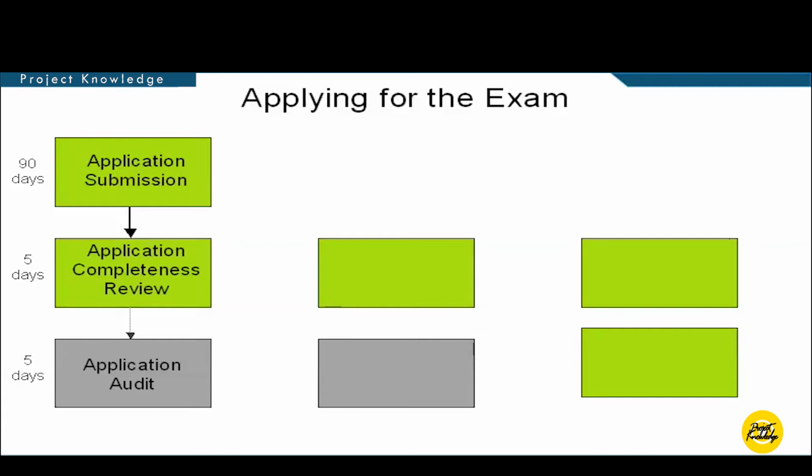Just follow the procedures provided to you, which will consist of providing the documentation to support the information on your application. This includes having the project experience that you noted on your application signed off by your current or your previous employers, providing a copy of your diploma, and showing a certificate or letter of course completion. PMI audits a certain percentage of applications, and I want to again reiterate that those are selected randomly. After you provide this information, it is reviewed within 5 business days by PMI.